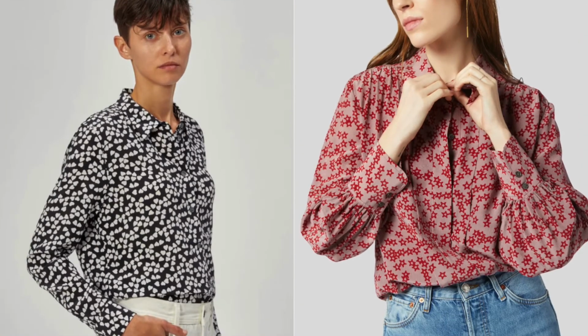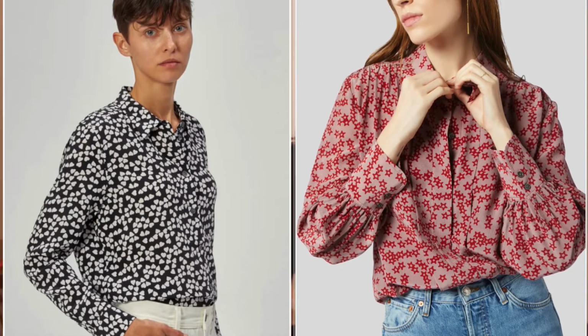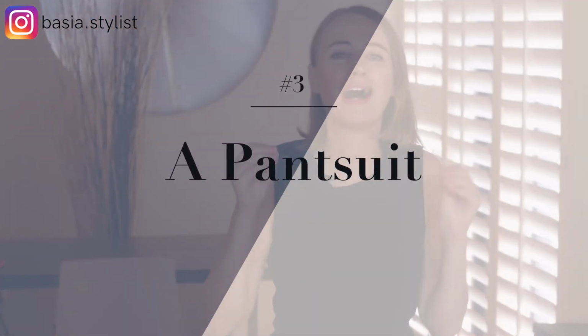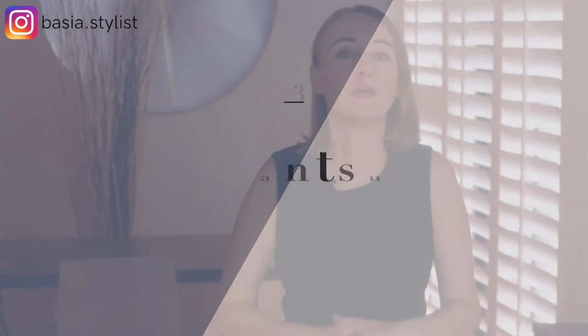Now, if you want to look a little bit more casual, you can pick a printed button-up shirt, but make sure that you pick small prints. Now, in terms of the styling, it does make a big difference, okay? So how you want to style yourself, if you want to look more professional, more serious, more modest, close the buttons all the way up. If you open one or more buttons, this gives you a more casual and relaxed look, but you will still look trustworthy.